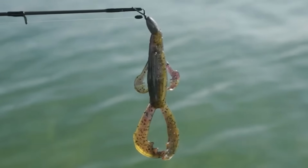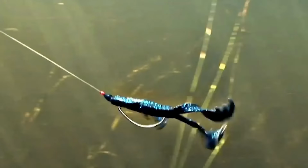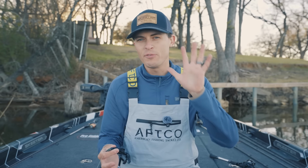The creature bait category is one of the most popular lures in all of bass fishing, and that is because it is incredibly versatile. You can fish creature baits on their own Texas rig style, on the back of a jig or a chatterbait, or even put 5 on an Alabama rig. I'm just kidding. Don't do that.